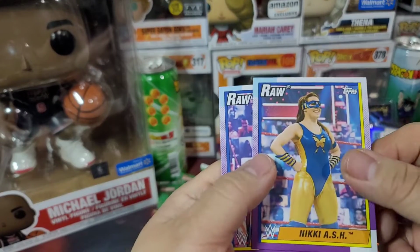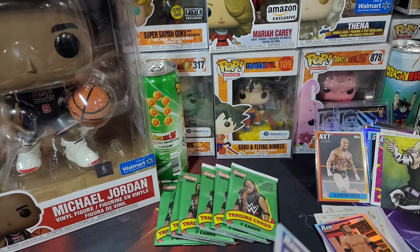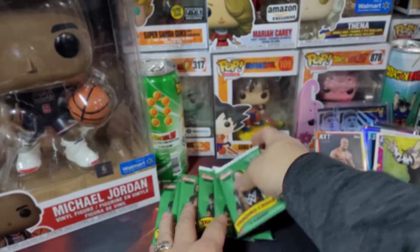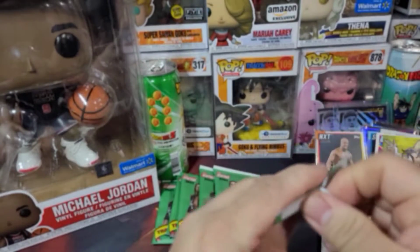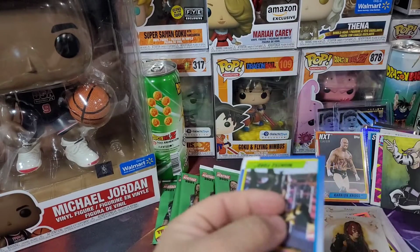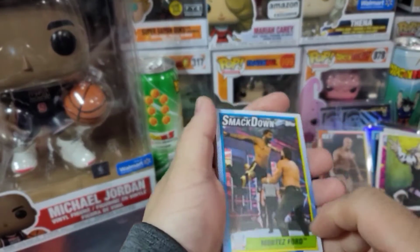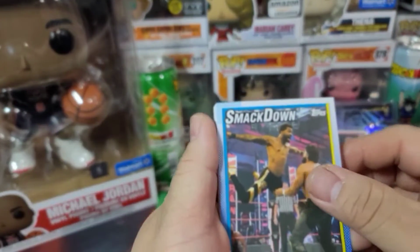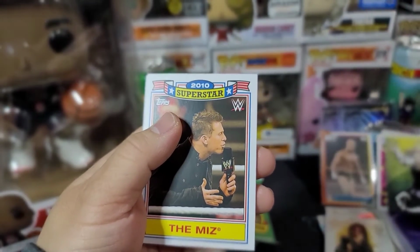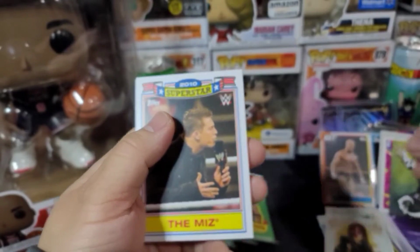Nikki A.S.H. John Morrison. Wow. Yeah, these are pretty fun to open, just because of all the great different inserts. Pretty cool. These are more fun than opening the baseball ones. Baseball ones are not as exciting as these, but these are pretty exciting. Montez Ford. These are almost like the Illustrated Kabooms. Pretty cool art cards.